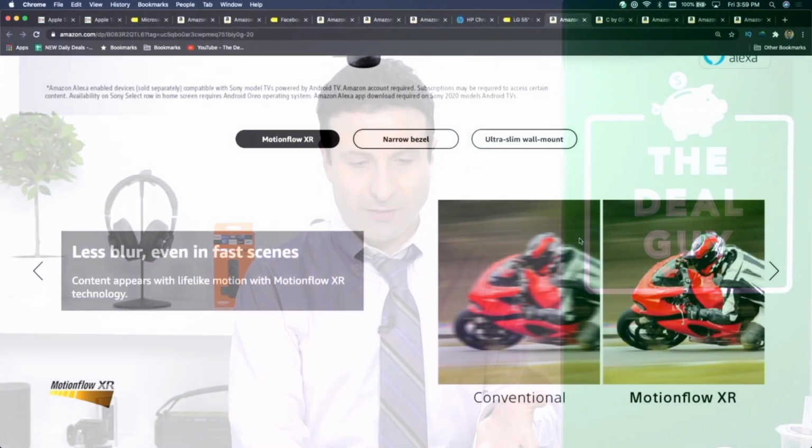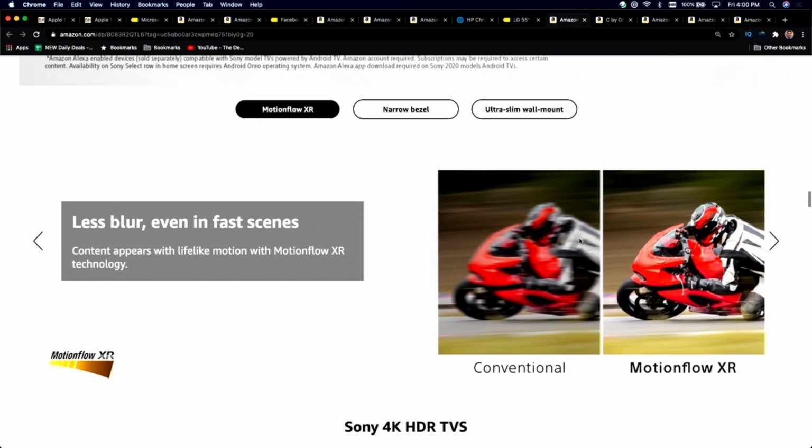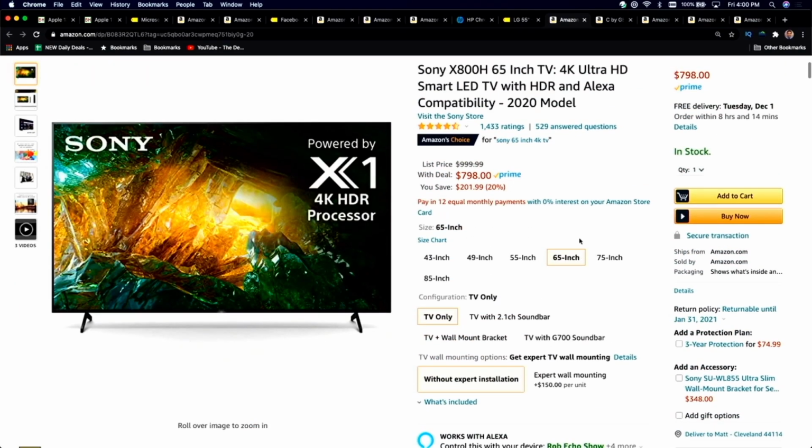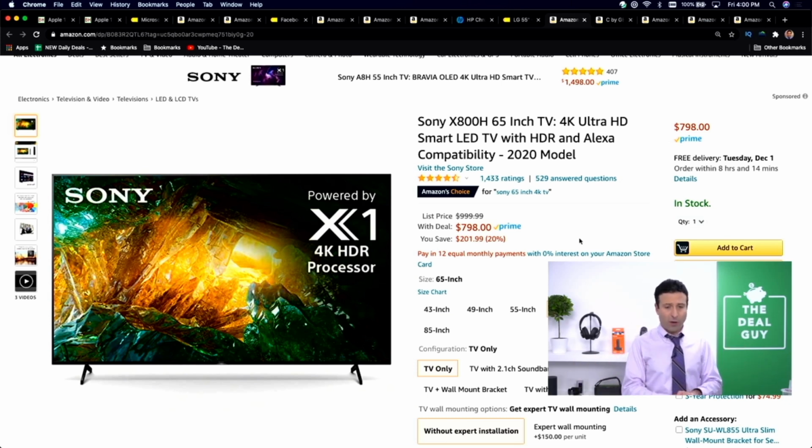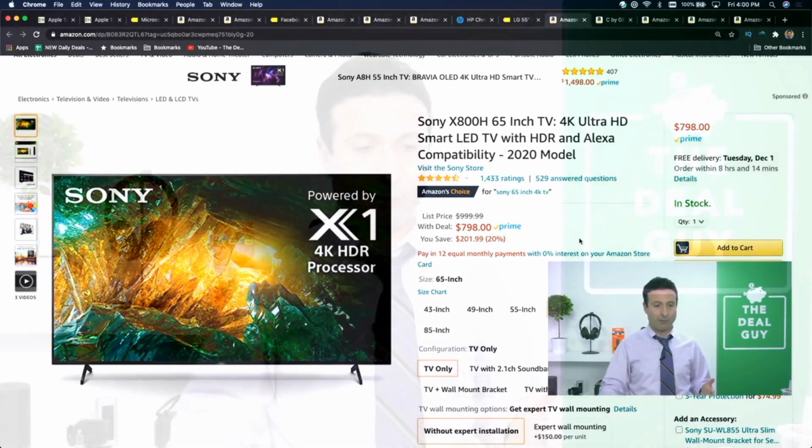But in terms of a gaming ready television, they do advertise it like this with the Motion Flow XR. That's what I was trying to tell you. It's not the top of the line, but it is a great deal. $202 off, quick free delivery on this. You could get it just after Cyber Monday, which is Monday, November 30th, 2020, so I will have you hooked up.